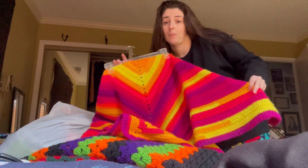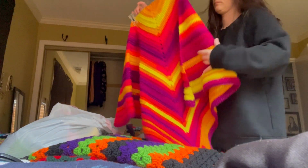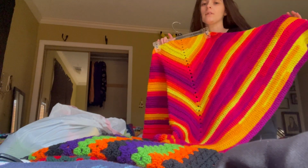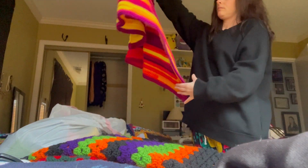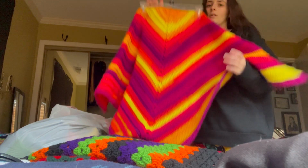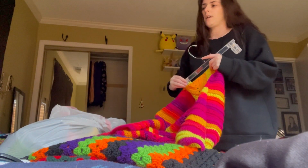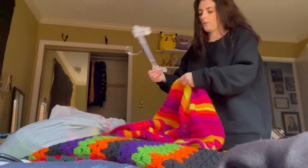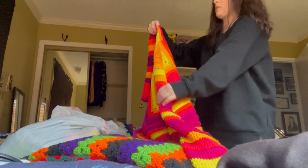First shawl I ever made. I need to make a video about my shawls. Here we go. First shawl I ever made. Literally my second project I ever finished, actually. I love it. Same yarn as the cocoon cardigan that you saw earlier. This is a yes, obviously. Have to keep it.